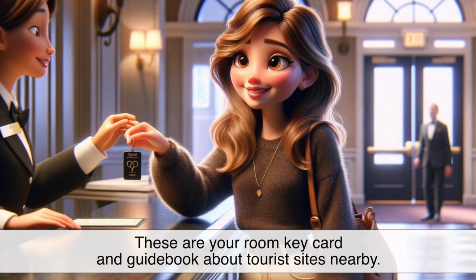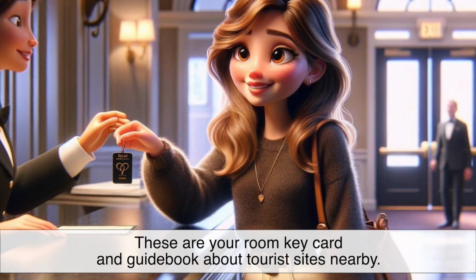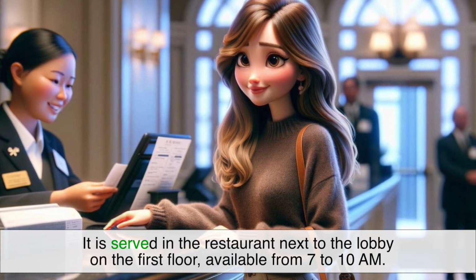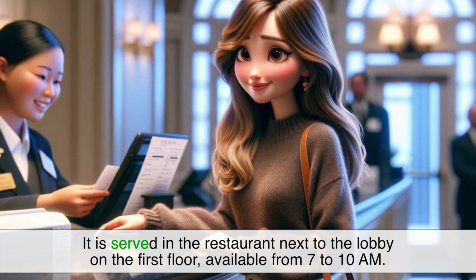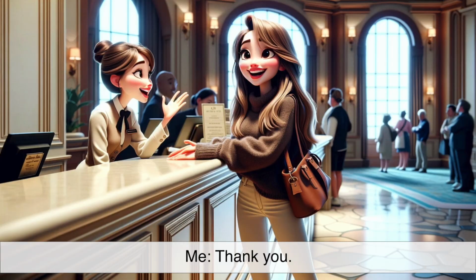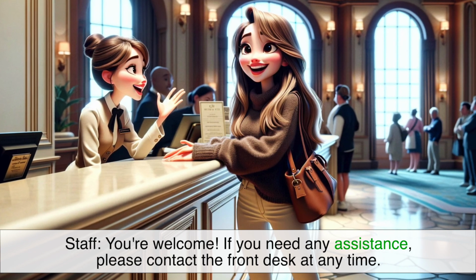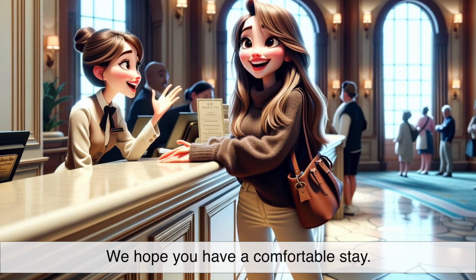These are your room key card and guidebook about tourist sites nearby. And breakfast is complimentary for you. It is served in the restaurant next to the lobby on the first floor, available from 7 to 10 a.m. Thank you. You're welcome. If you need any assistance, please contact the front desk at any time. We hope you have a comfortable stay.